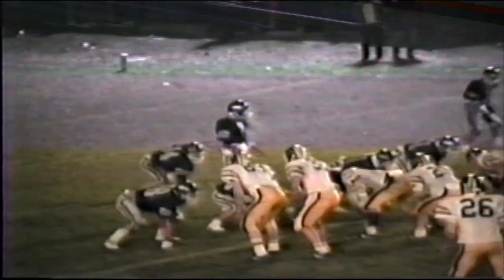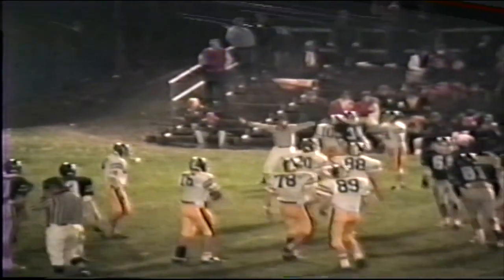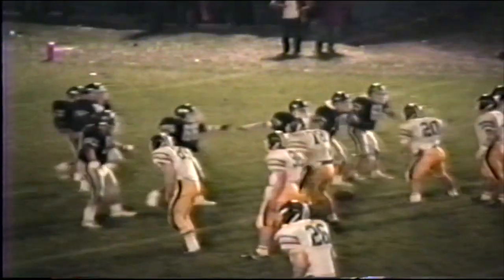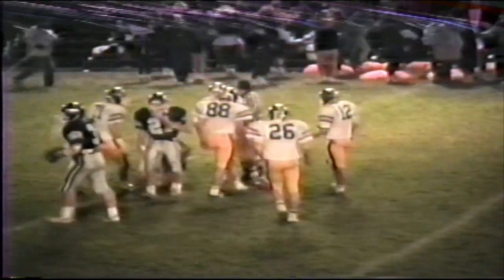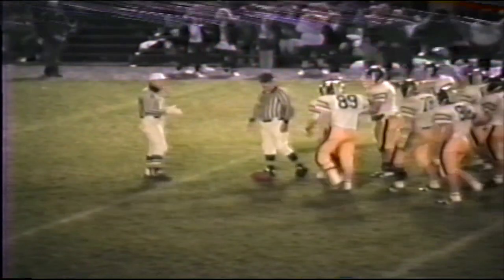Stop there by number 88. Second and 11. Pass and 10 for number 34, Jimmy Dominic, is complete. Broken up and they're lining up the ball on the 20-yard line. Pass complete to number 21, Jimmy Lovett. Buckeye West picks up the first down. First and 10 for Buckeye West.